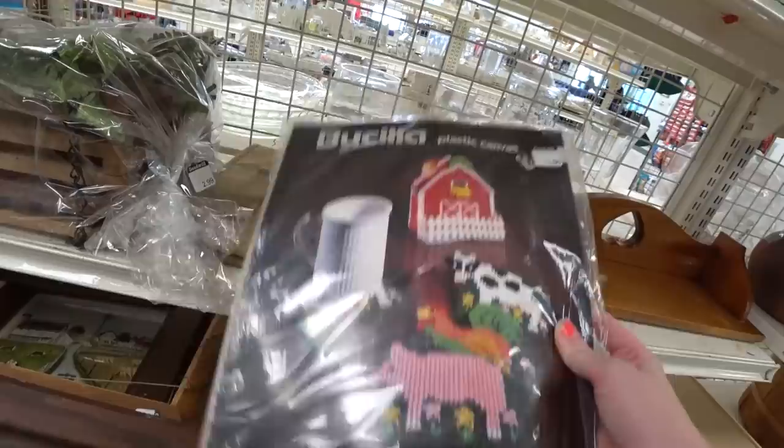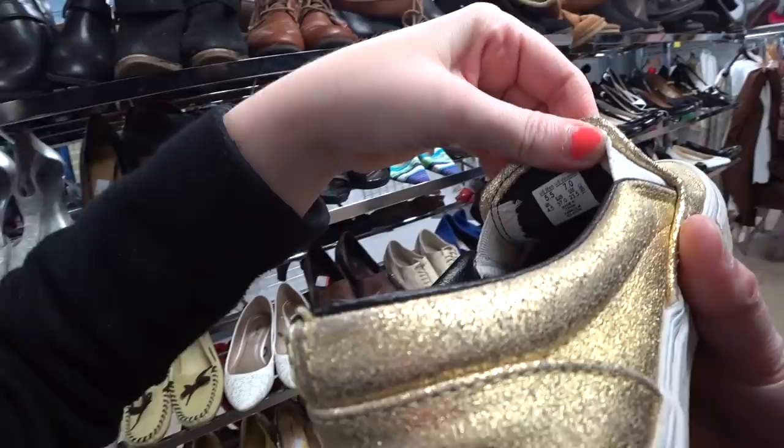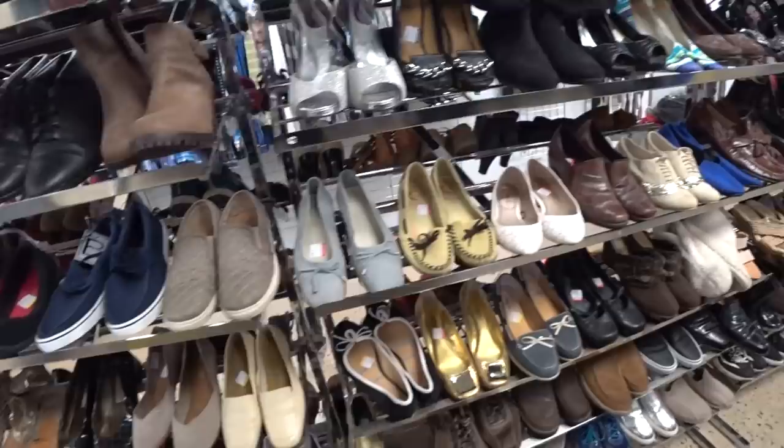Caravan. I said crazy print. Gold. This is pretty crazy. What size are they? Like, the gold's coming off of it, though. I could wear them. They're my size. The gold's coming off.